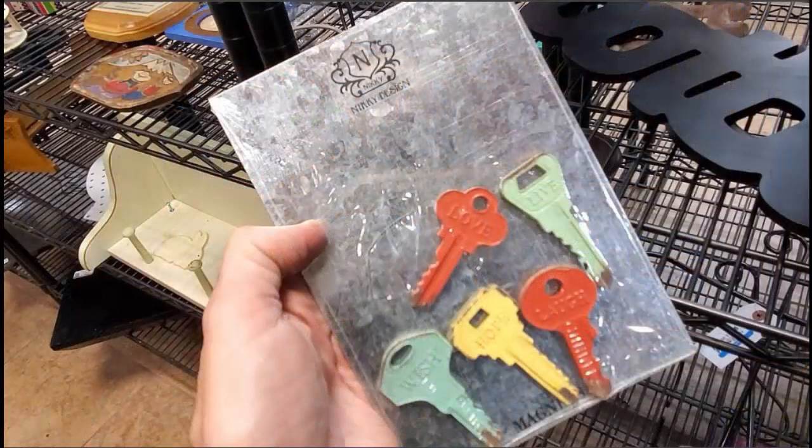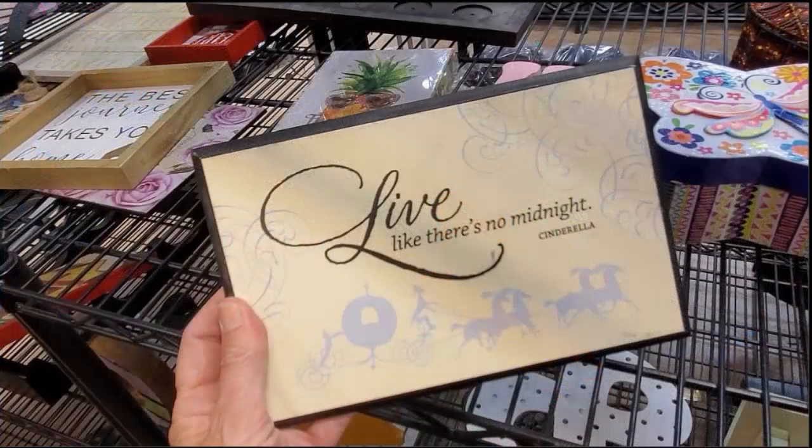I could list this set of keys for about $25 on eBay, but I'm probably better off taking these down to the booth and selling each key for $5 each. I paid $2.39 for all. Sometimes I buy things just because I have to.